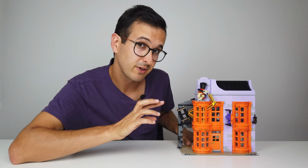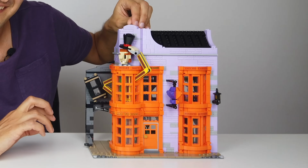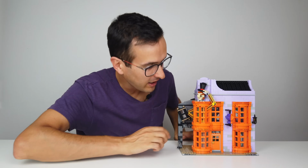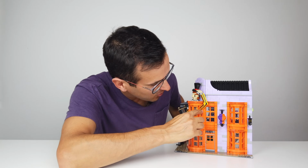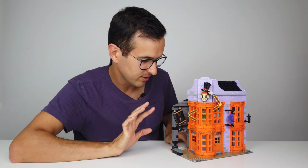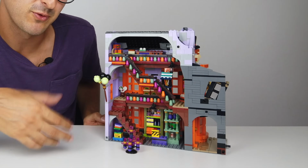And there's a secret function in this one. Just like in the movies. How cool is that? I even like the way where the arms go from outside of the windows here and here. This is really cool. And the inside, it's as colorful as you remember it from the movies.